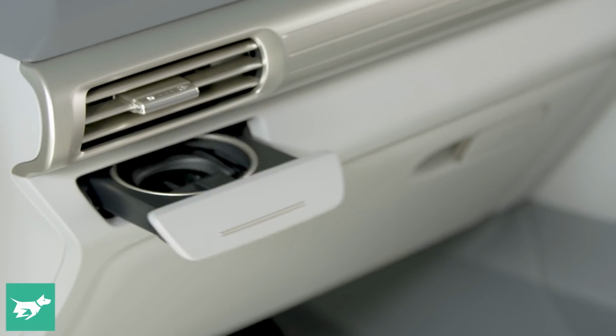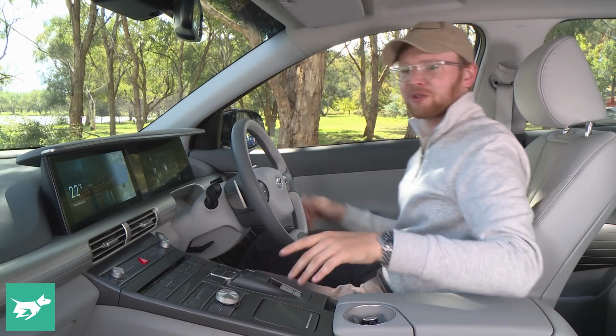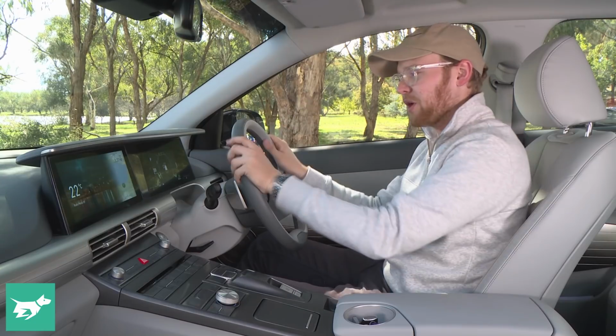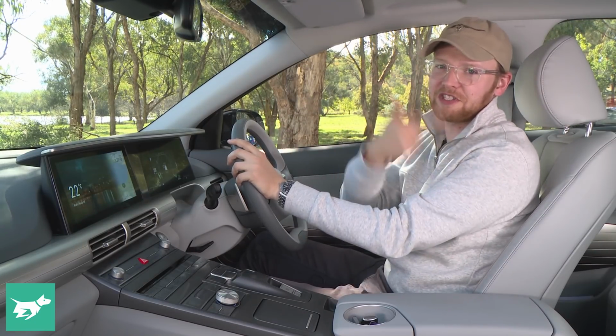A bit more storage under the bridge with that wireless charger. Pop out cup holder over on the passenger side, which is pretty cool. And small door bins. They won't take a 1-liter bottle, unfortunately, but still pretty cool cabin. Let's have a look at the back seat.